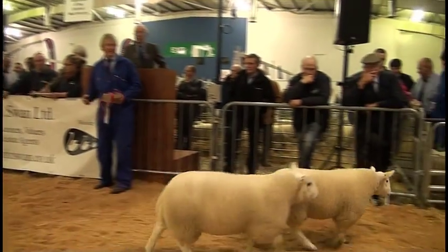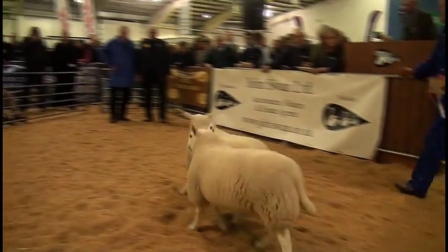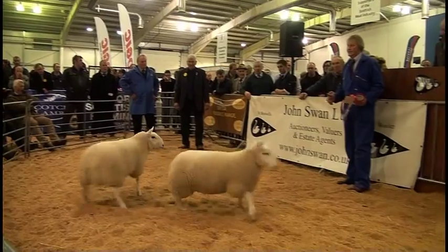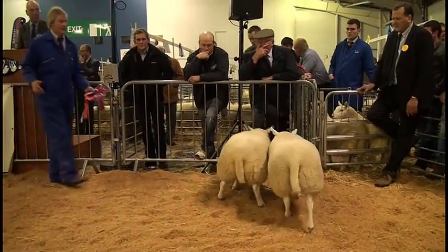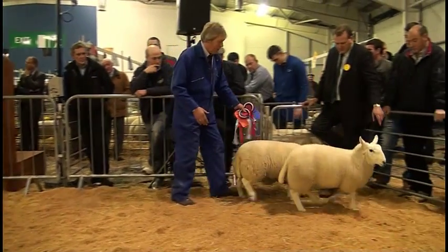Cumbrae. Now, these were the mountain breed champions, a pair of tremendous Cheviot lambs there, ladies and gentlemen, from Brian McTaggart from Dugan Hill. They were mountain breed champions, recipient of the Swan Trophy, and they averaged 46 and a half.